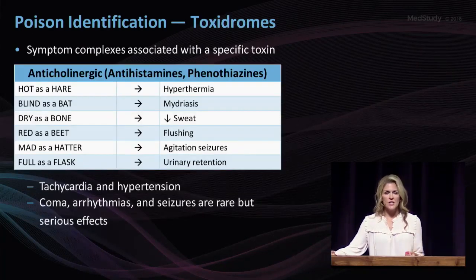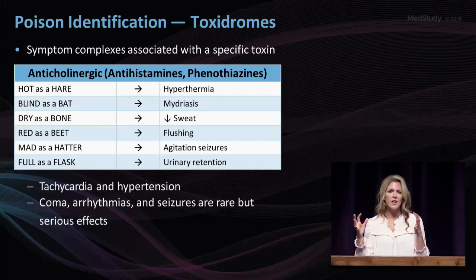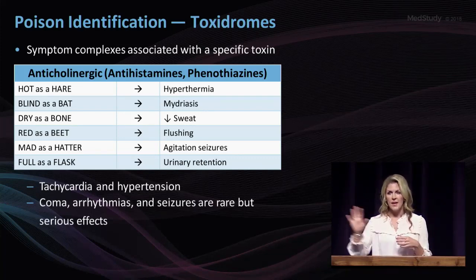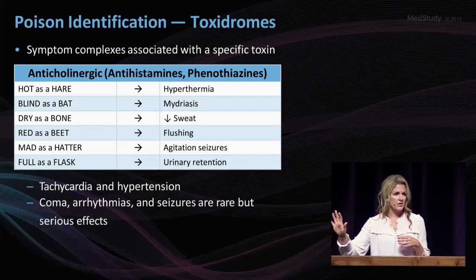There are some toxidromes that you really need to know, and there's two in particular. So what a toxidrome is, it's like a cluster of symptoms that are caused by one particular toxin. So if you have a kid that comes in and you're able to identify sort of a group of symptoms, it may lead you towards a particular ingestion or toxin.